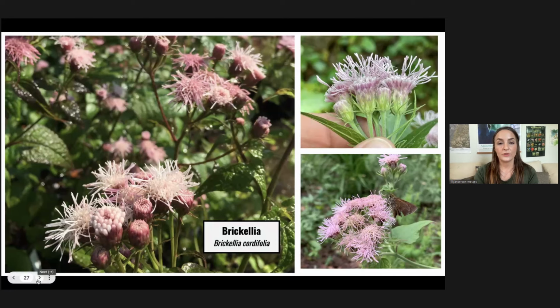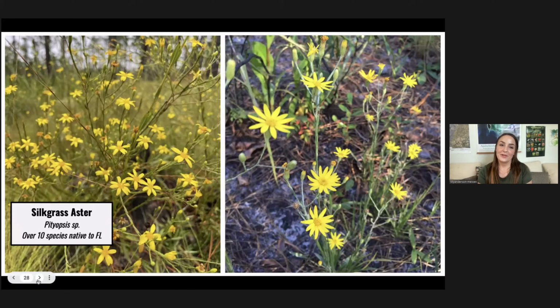Siltgrass asters, the Pityopsis species. We have over 10 species that are native to Florida, and they grow from wet, mucky soils to dry, sandy soils. And they are such an underutilized species. They have the potential to be, I think, a turf grass substitute.